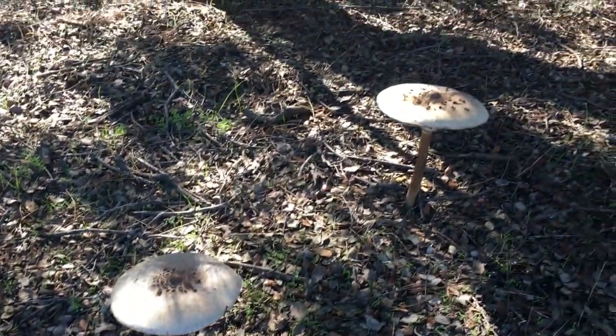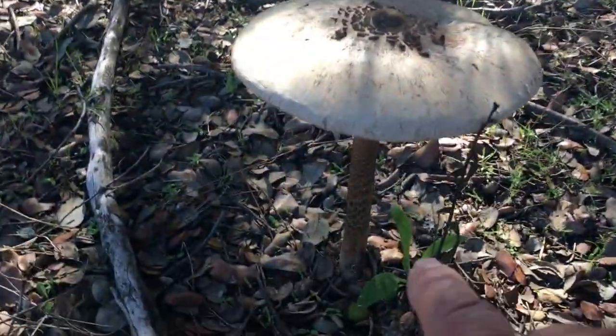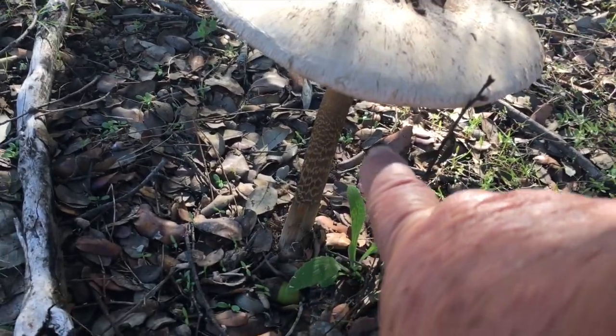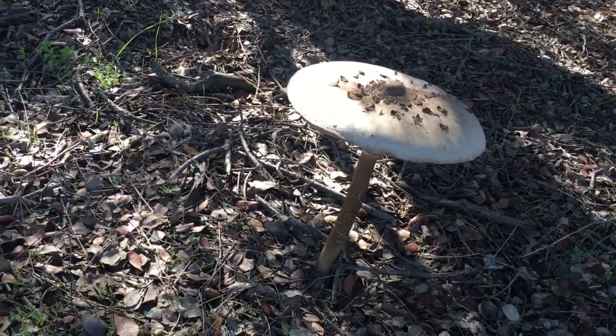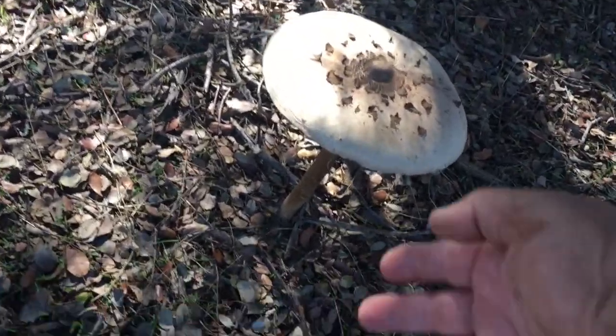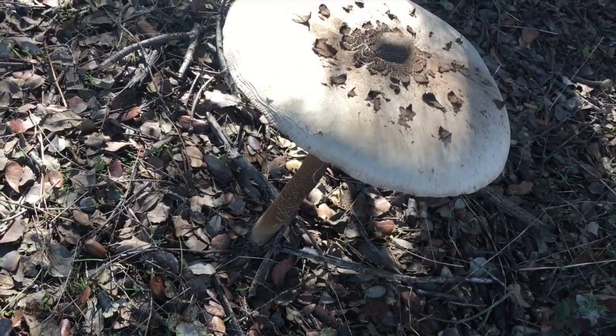Look at these parasol mushrooms. So you know a mushroom is a parasol mushroom when it's got like a snakeskin pattern over there. But these ones are definitely ready for harvesting. But look, if I put my hand next to it, look how big it is. Massive.